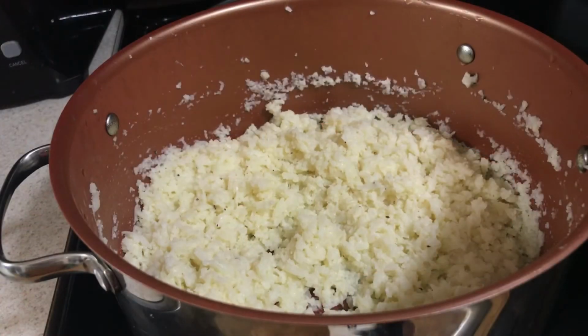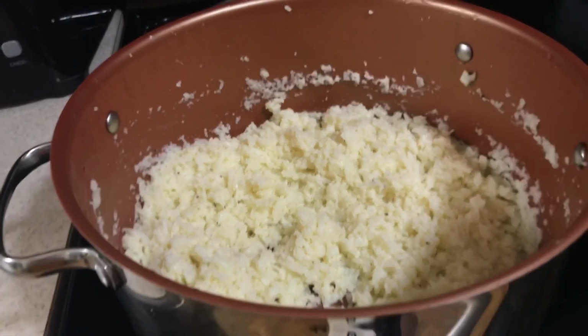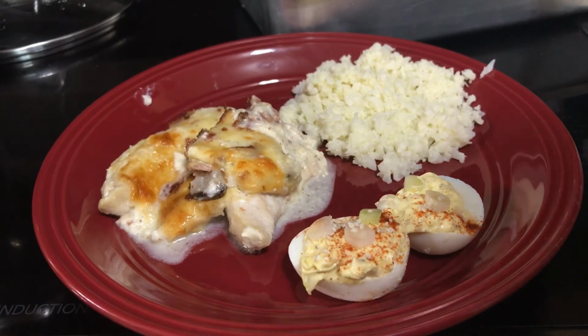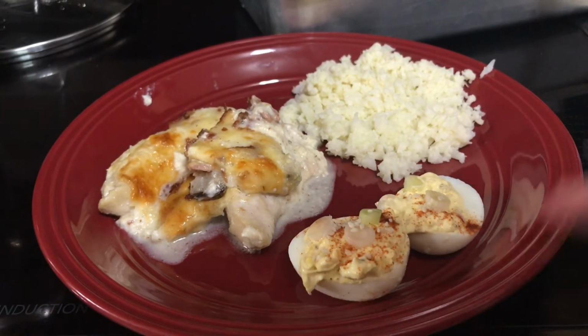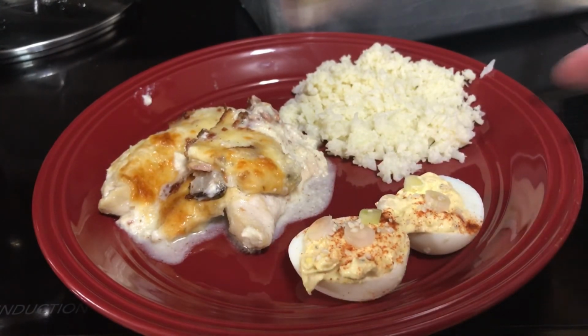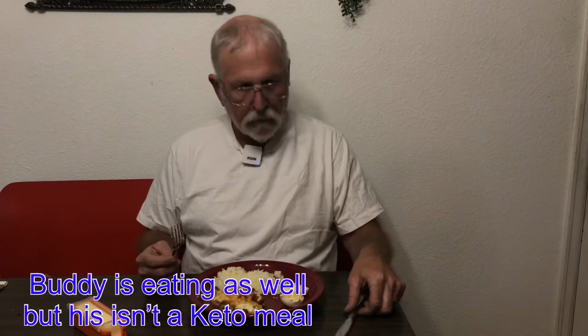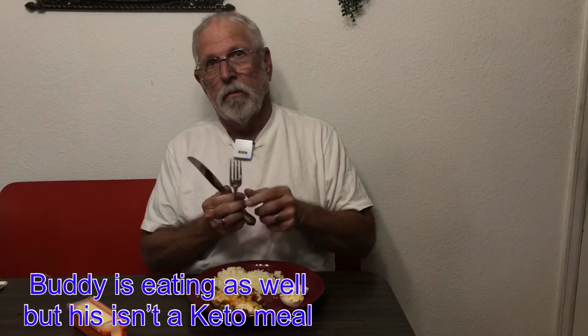Okay, so here is the mashed cauliflower. Let's dish it up and have my husband give it a try. Okay, so here's our keto meal. We have our keto deviled eggs, our keto mashed cauliflower, and our keto cracked chicken. This is all keto, so go ahead and give it a taste and see what you think.